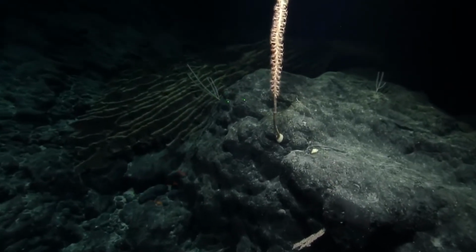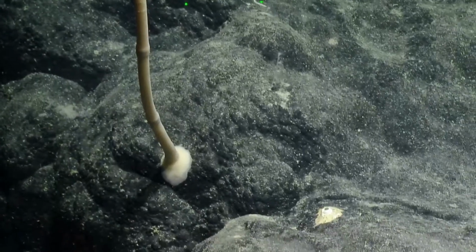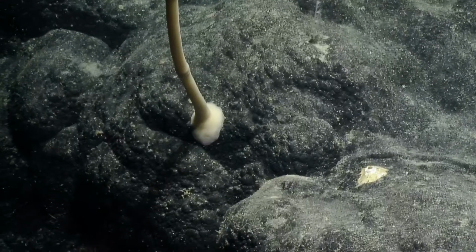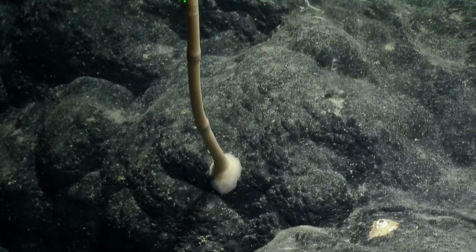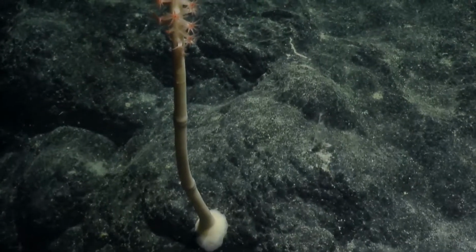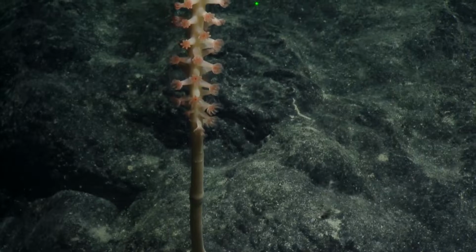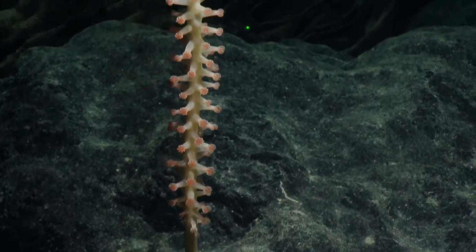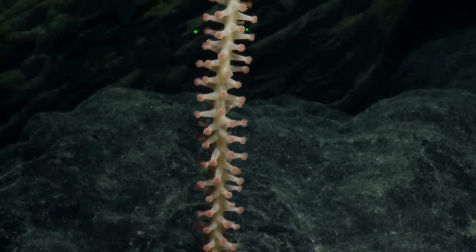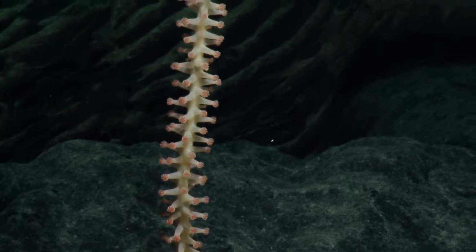This is our first bamboo coral. Oh, beautiful. And that's a perfect view of why we call them bamboo corals, because you see those little round knobs on the stem there. They're what we call nodes, and it resembles bamboo on land. Oftentimes the polyps in this family are red, which these are, and they're big, which these are. It's retracting all its polyps. It's probably reacted to the prop wash from Hercules.